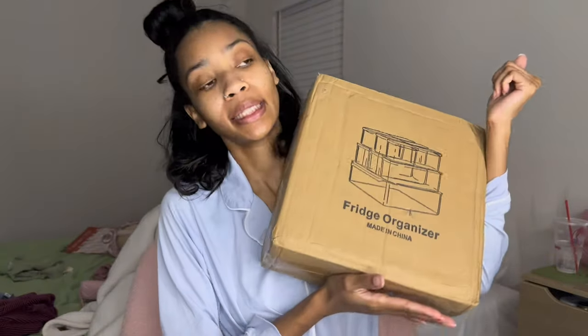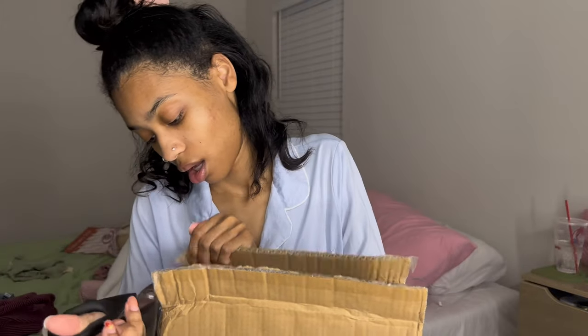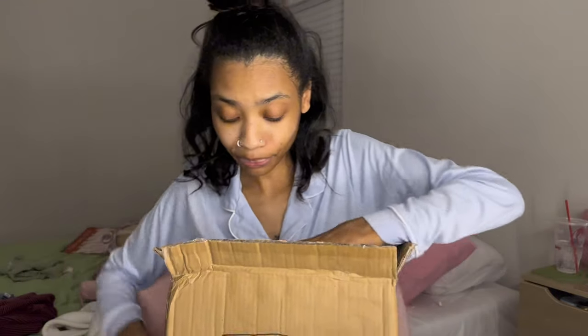This is the last thing. And this is the fridge organizer for fruits and veggies and stuff. I'm not gonna lie, these things be so expensive everywhere else. Temu. Yeah, it's water low. So yes, I have to get it because I've been buying a lot of food, especially because it's warming up, so now a lot of fruit is back in season.